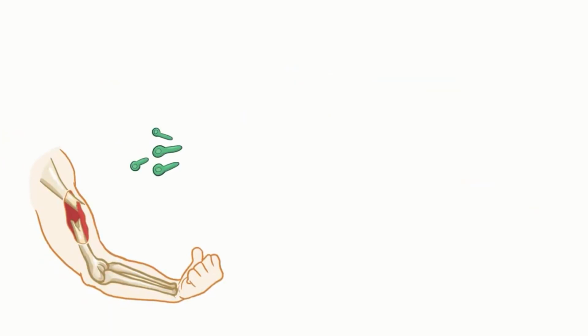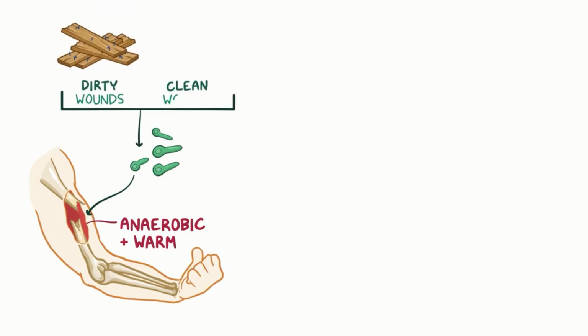Spores of Clostridium tetani are most often introduced into the body through penetrating trauma, like a puncture wound. Puncture wounds are usually anaerobic and warm, and are therefore optimal for growth of Clostridium tetani. And an important point is that Clostridium spores can get introduced from dirty wounds, like a rusty nail, as well as clean wounds, like a recently washed kitchen knife.